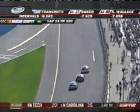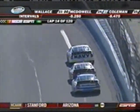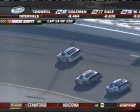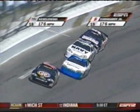There's my 88 car making his way up towards the front. Yeah, we showed you a little bit ago, he had his hands full coming out of turn 4, trying to hold off the likes of Stephen Wallace for the pass. Well, a lap later, his boss, Earnhardt Jr., on the back, and watch again in turn 4.